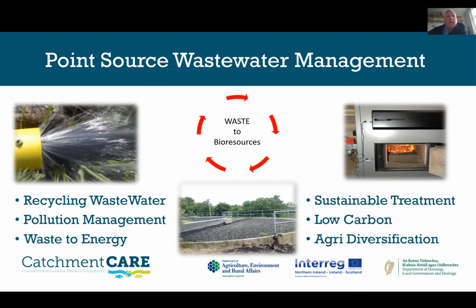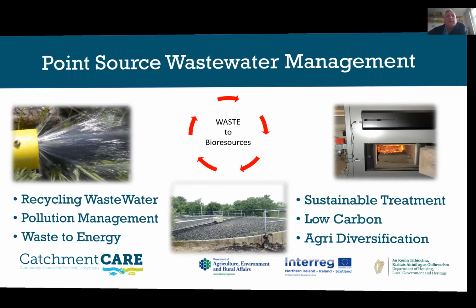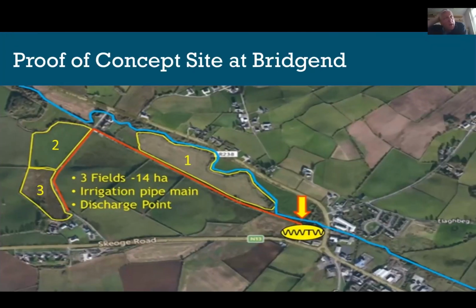And to illustrate this, I want to use one particular site which we've been working with Donegal County Council on for a long time now, about 5 or 6 years, and that is one site running up in Bridgend, County Donegal.